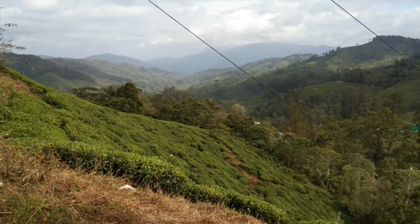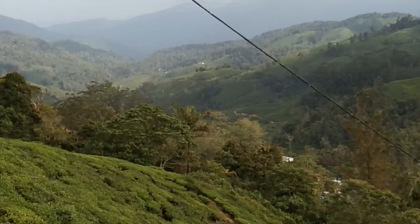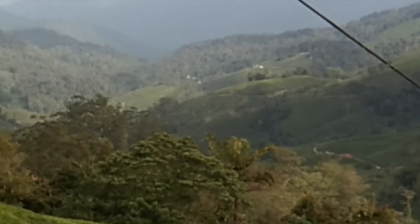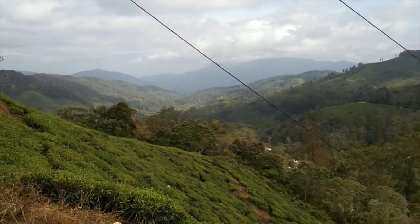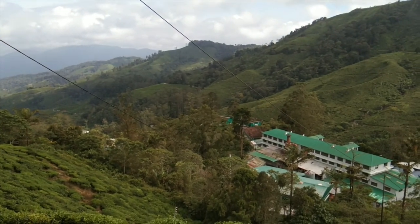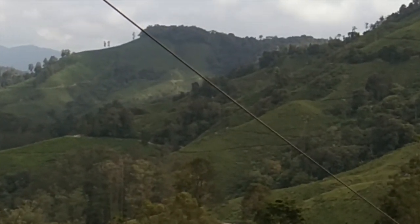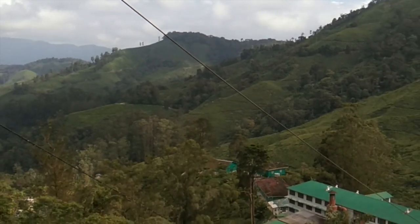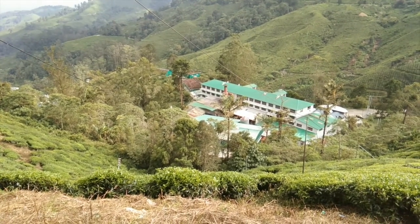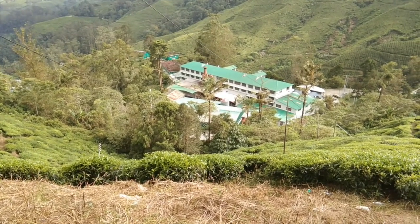So I think overall, the minimum time to spend on this viewpoint is at least 30 minutes, and then you have to calculate how much time it would take to reach this point from wherever your hotel or accommodation is. It took us around an hour, I think, to reach here because we made more than a couple of stops in between. Although those were quick.